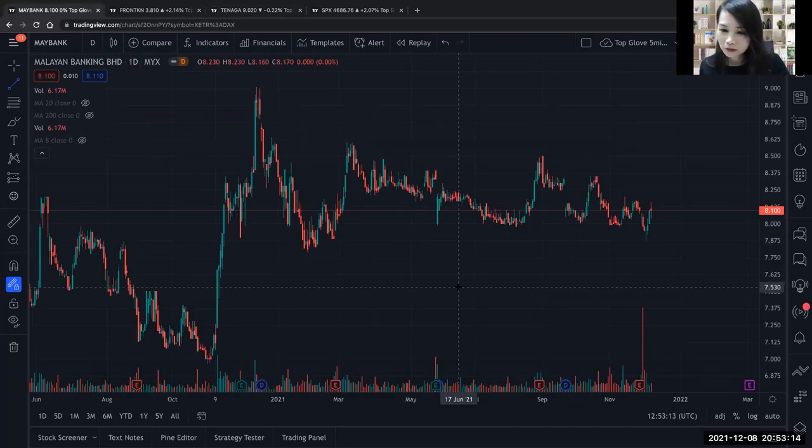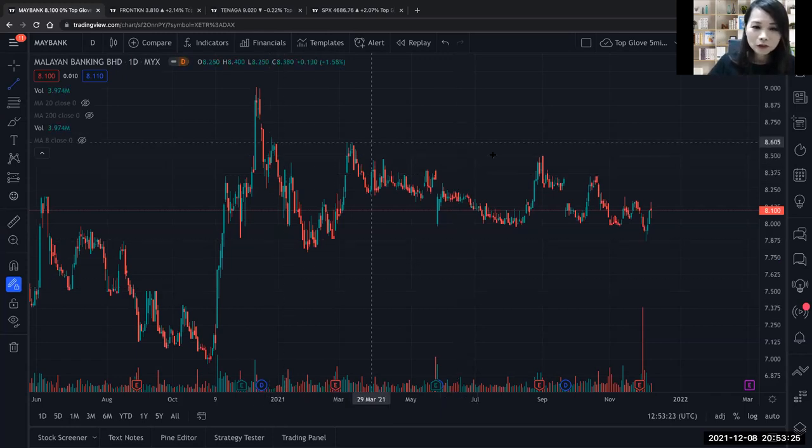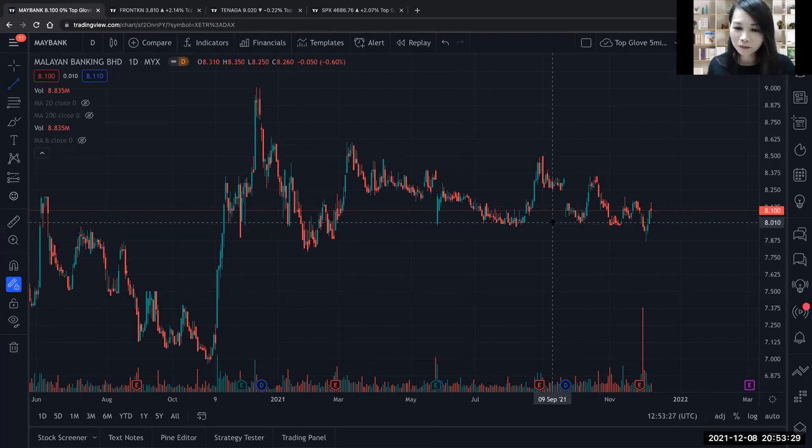Now this one is a horizontal trend. Oh, still confused how the trend line is drawn. Okay, I'll go a bit slower now. So this one, horizontal trend, can you make money? Yes or no? Can you make money in the horizontal trend? Yes, you can. Okay, let's see.